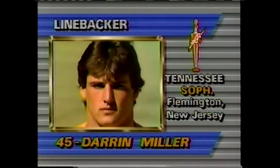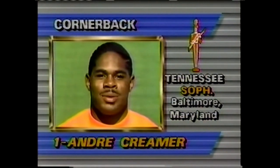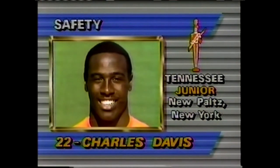Now let's see what Pat Dye's decided to try to do here as he sends Jeff Berger out at quarterback to start the second half. Ball goes to Bo Jackson. And Bo's going to have about 4 yards on the carry from the 20 to the 24. The defensive secondary for the Tennessee Volunteers, a little different look in them today, in that you've got Andre Creamer coming off injury at left corner. The right corner is Terry Brown, 5'11". Tommy Sims, a strong safety, 190, and Charles Davis, a free safety, at 190.